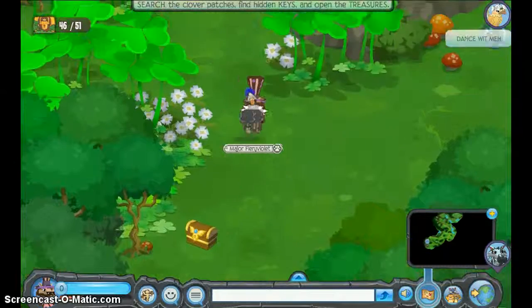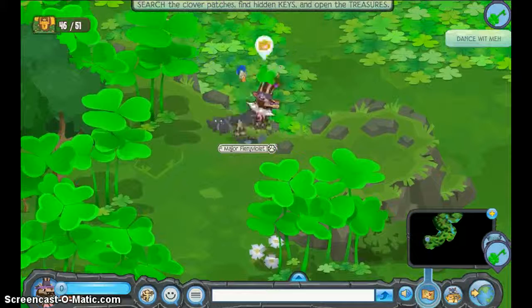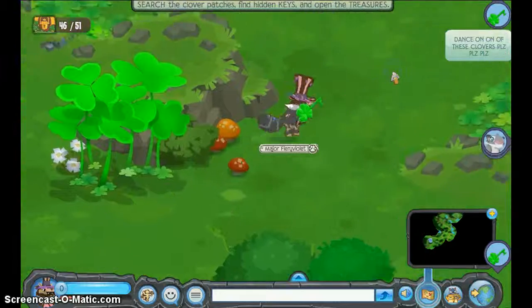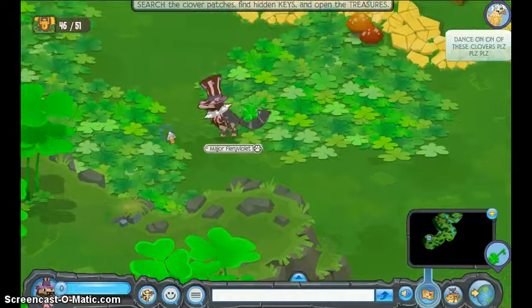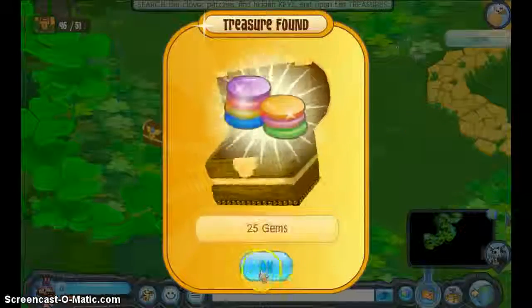Okay, where the heck is a key? I just need one little key. No! I got the key! I got a key! It's probably like a little treasure chest that I should unlock or something. So where the heck are you, little treasure? Okay, here you are, little treasure chest.